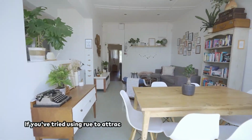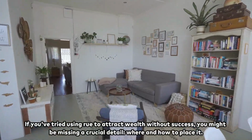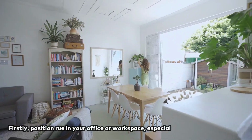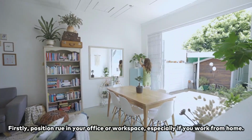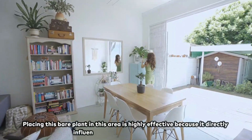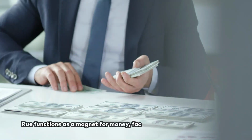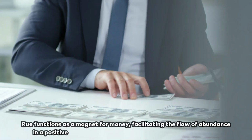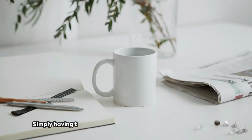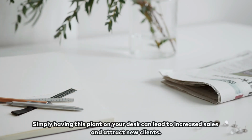If you've tried using rue to attract wealth without success, you might be missing a crucial detail: where and how to place it. Firstly, position rue in your office or workspace, especially if you work from home. Placing this bare plant in this area is highly effective because it directly influences your economic endeavors. Rue functions as a magnet for money, facilitating the flow of abundance in a positive manner and presenting new economic opportunities. Simply having this plant on your desk can lead to increased sales and attract new clients.